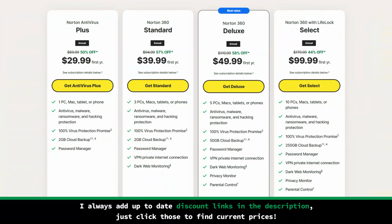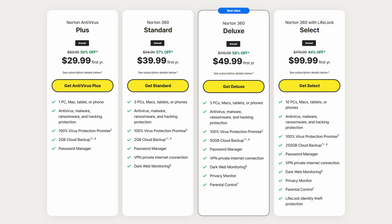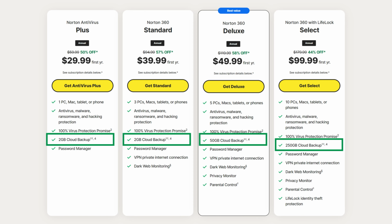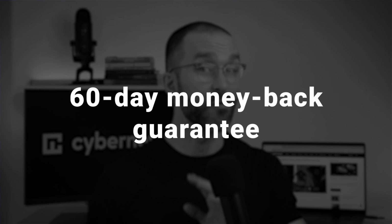Norton pricing plans start from around $20 a year. But unlike TotalAV, which allows usage on up to 3 devices, Norton only allows 1. To compensate for that, even the cheapest plans include cloud backups and, even more surprisingly, a full password manager. Oh, and Norton offers an extensive 60-day money-back guarantee for all plans.